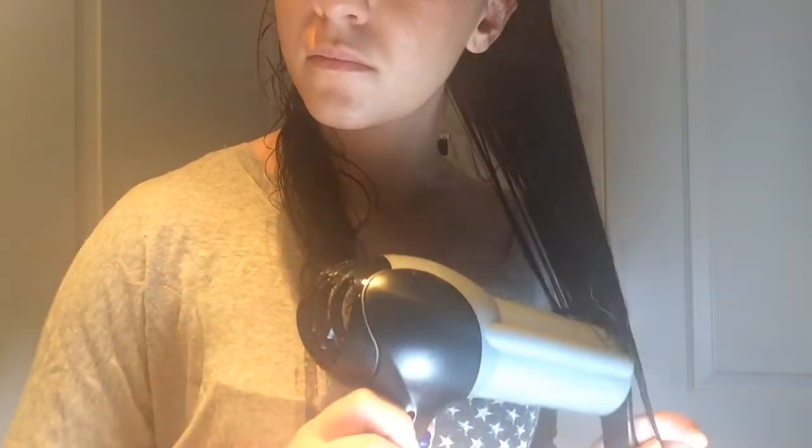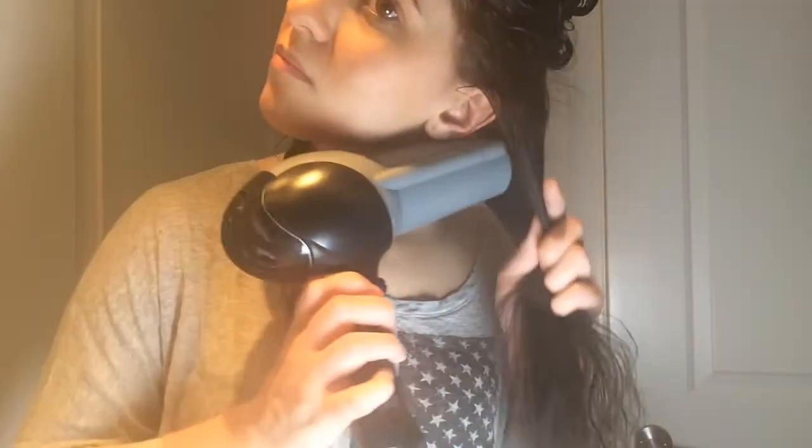Now I kind of switch in between brushes as I'm going along. There's no real science to it. I switch from no brush to using my paddle brush to using my round brush. I just find that using 3 different methods helps get my hair the straightest. The important thing is when you're using your hand, you want to pull your hair down really tightly because you want to straighten out your hair while you're heating it up with the blow dryer.